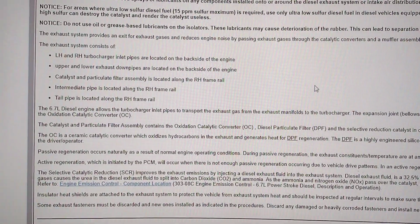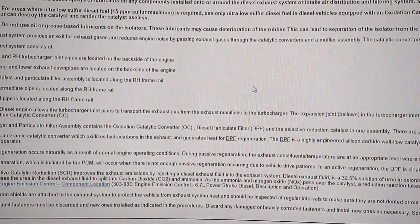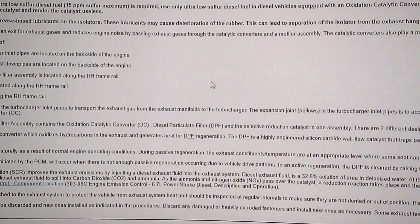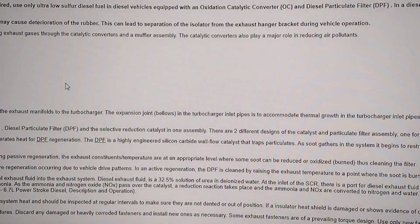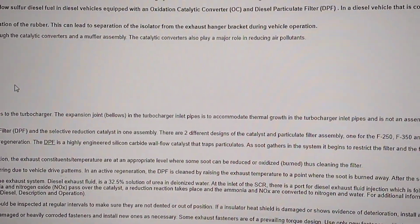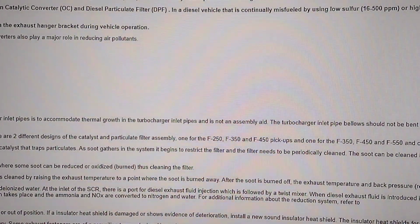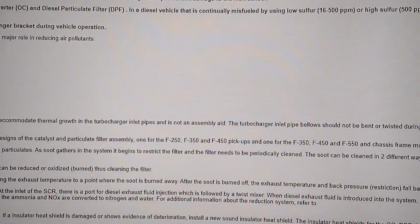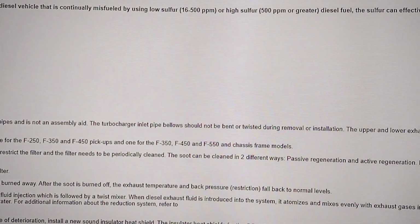The OC is a ceramic catalytic converter which oxidizes hydrocarbons in the exhaust and generates heat for the DPF regeneration. The DPF is a highly engineered silicon carbide wall flow catalyst that traps particulates. As soot gathers in the system, it begins to restrict the filter, and the filter needs to be periodically cleaned. The soot can be cleaned in two different ways: passive and active regen.